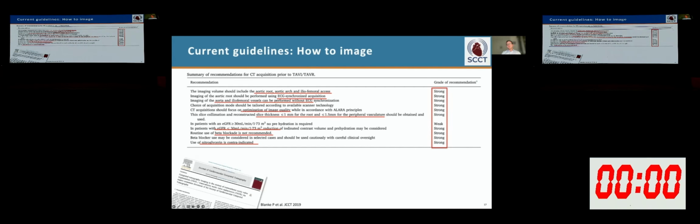And if you look at a recommended imaging series, then we see that we should always image the aortic root, the aortic arch, and the iliofemoral axis. The aortic root should be imaged with ECG synchronized acquisition. The aorta and iliofemoral axis do not require ECG synchronization, so we can save a little bit of radiation here. We should optimize our image quality. We should provide images with a very thin slice thickness, optimally equal to or below 1 millimeter, to allow for multiplanar reconstructions. In patients with impaired renal function, we can consider low contrast protocols, and beta blockers are not recommended while nitroglycerin is contraindicated in these patients.